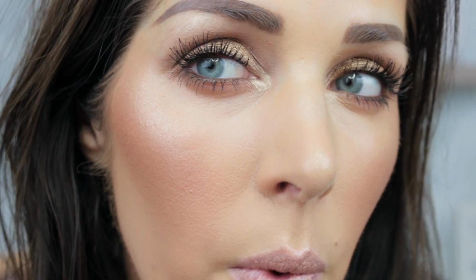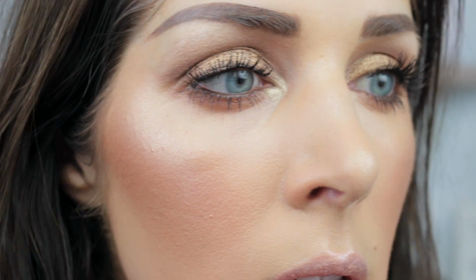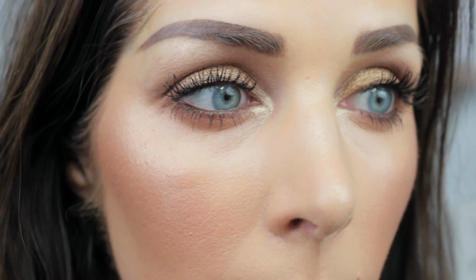Okay, so this is what it looks like with all of the other makeup on top. Don't pay attention to my crusty lips. But if you look at just the actual face, you can see that everything went on really well on top of it. It could be the blurring primer that I used, but I do think my pores don't look bad at all. So that's what you get.